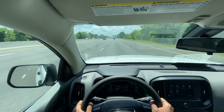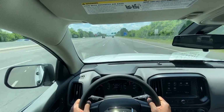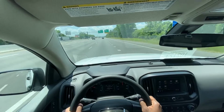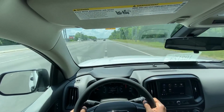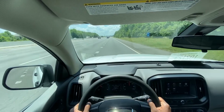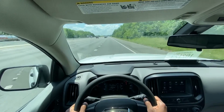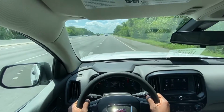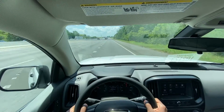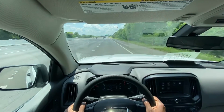And the ride is very controlled, even though I've got an empty bed and I'm in this truck. I'm not having to do too much. Stays in the lines, no problem. It's not being blown all over the highway. And actually at this 70 mile per hour mark, it's really quite a smooth ride coming down this interstate.